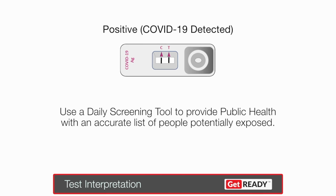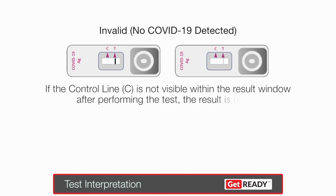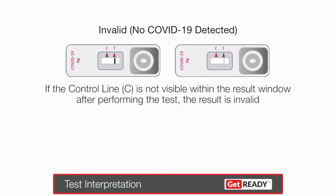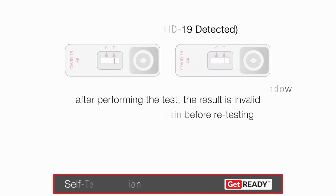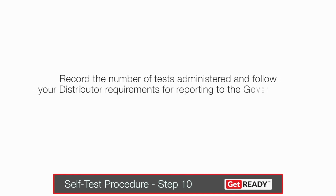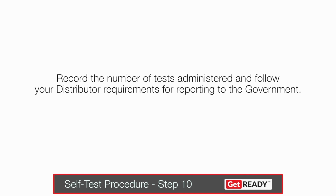If the control line C is not visible, after 2 minutes within the result window, following the 5 drops being put on the test device, the test is considered invalid. It is recommended to read the instructions again before retesting the specimen with a new test device. Step 10. During and after each test day, record the number of tests given and the results of those tests. Talk to your distributor about how to share this information with the government.